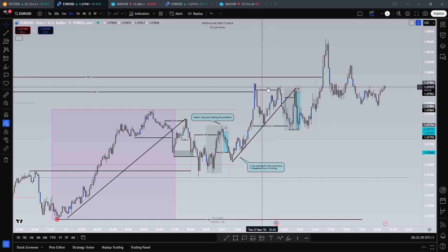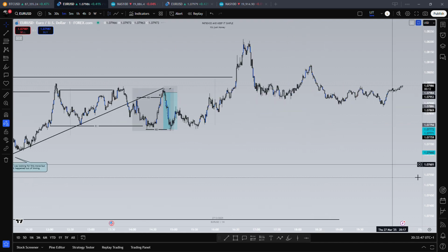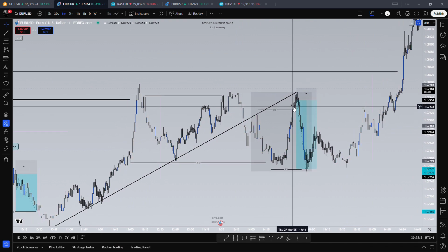And well, we took a high here, so I waited. And when we took the relevant liquidity here, we had relevant liquidity on M5. And if we go to M1, I took a trade here, which I think was more or less correct, but we hit stop loss.